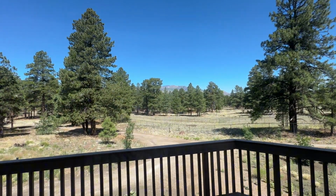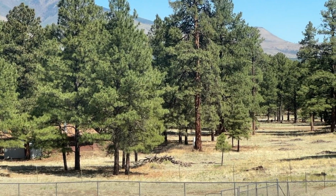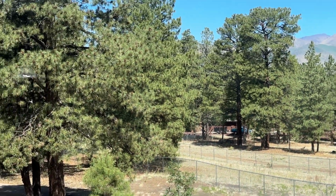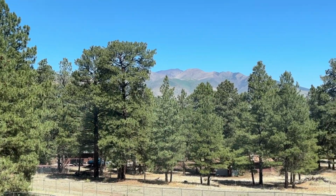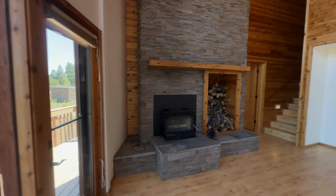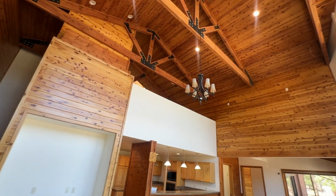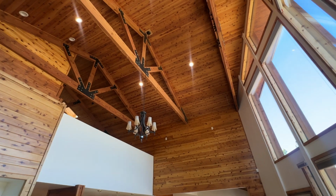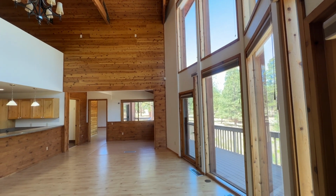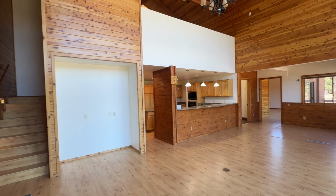You're greeted here by these gorgeous views of the Twin Peaks, Mount Humphreys. Every lot here is multiple acres, so it feels very private. You don't really see any neighbors, maybe one over there in the distance. We have these gigantic ceilings. I would say probably close to 20 feet. It's a decent sized living room here for the views.